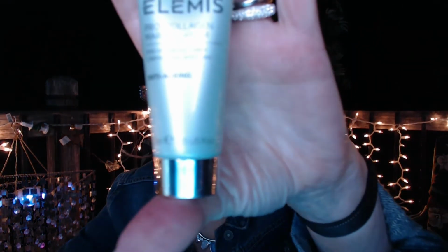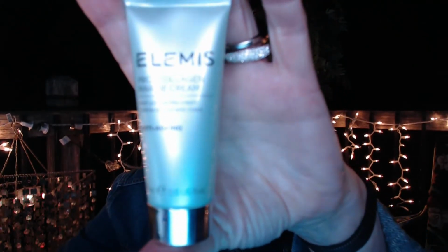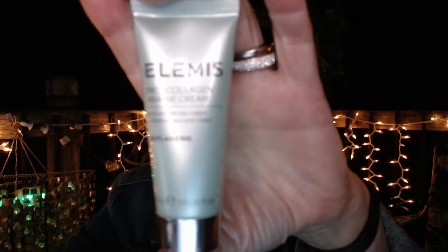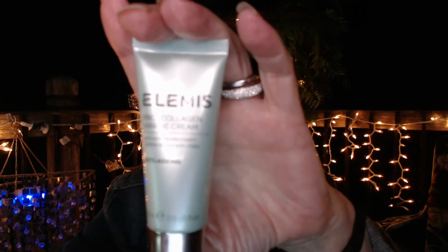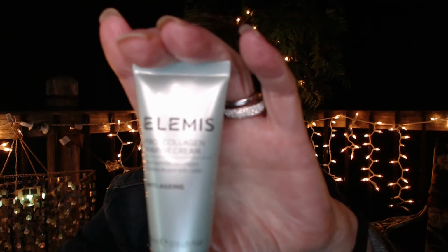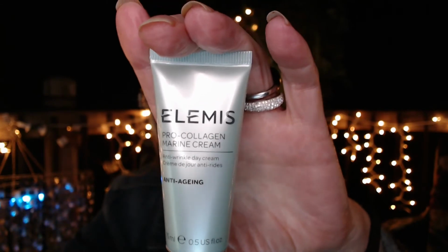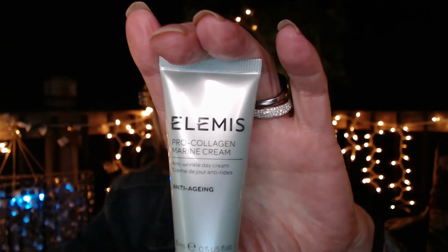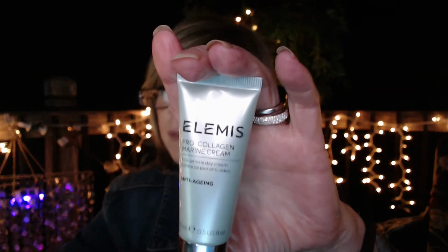Alrighty, so next we have Elemis. Let me see if I can get this up here for you. So, is it focusing yet? So it says it's a powerful marine and plant actives, and something about ginkgo biloba, Padina pavonica. Yeah, it's like a foreign language. Why don't they just tell it to me?